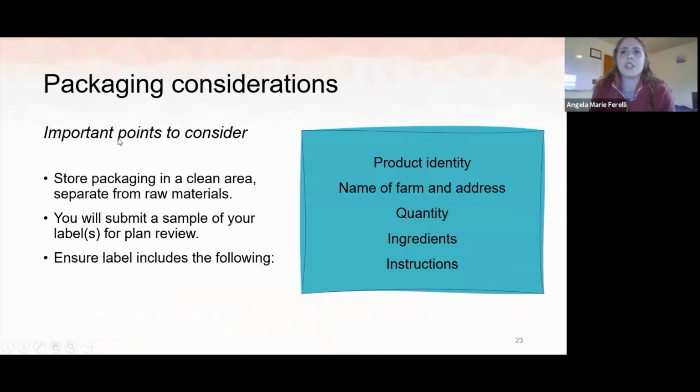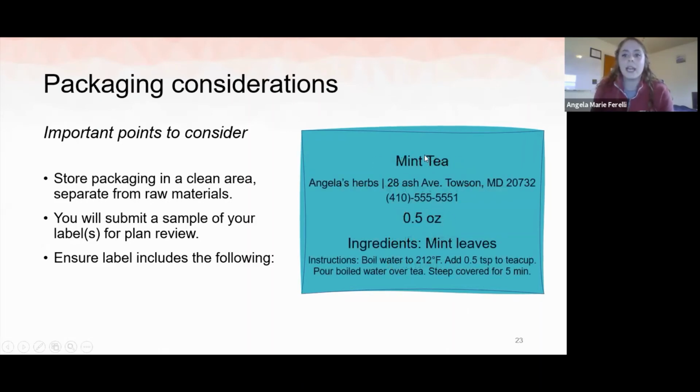Okay, packaging. In terms of packaging, there are some key things that have to be on your package: the product identity, name of farm and address, the quantity, ingredients, and instructions. It can look something like this. What I have heard is that it's important to include a contact number, and it's also important to include instructions to prepare the product safely. So for example, here with mint tea, your instructions can be boil water to 212 degrees Fahrenheit, and then add X amount of tea to your teacup and steep for 5 minutes, right? So that's super important too. Do not make any medicinal claims on your label, because that will just be an extra headache. I don't think you're allowed to put medicinal claims on an on-farm home processing product.